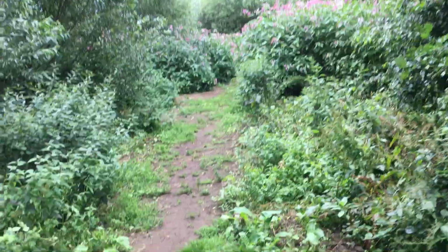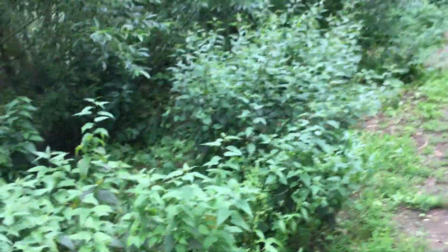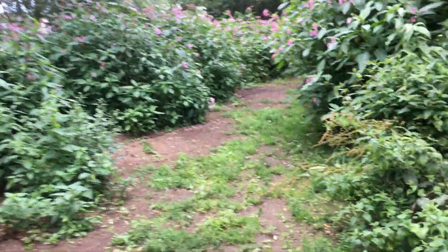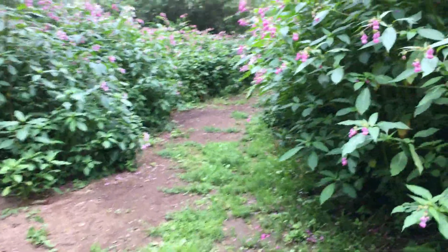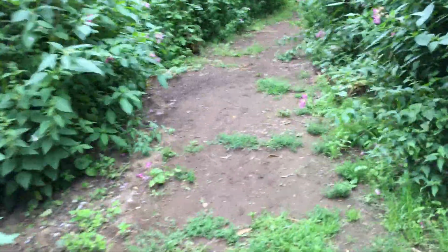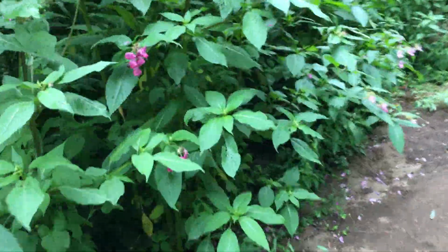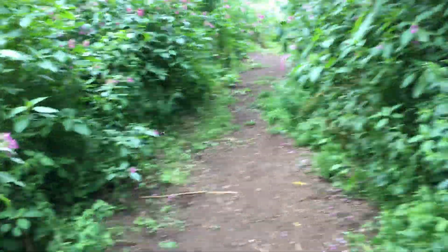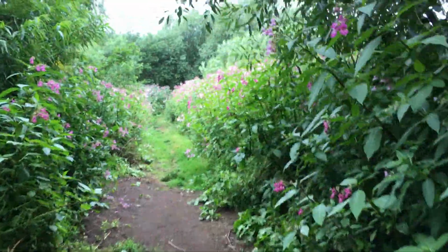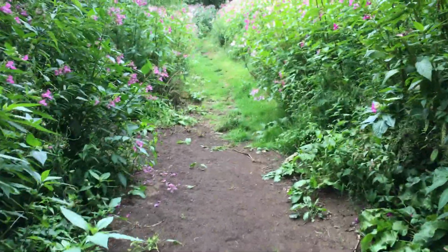situation. But regardless of the Himalayan balsam, that doesn't stop it doing its job as a floodplain. And as I said, there is some wildlife value in the respect that the bees do like the flowers, and it provides quite a dense undergrowth. In fact, it's just about taken over.